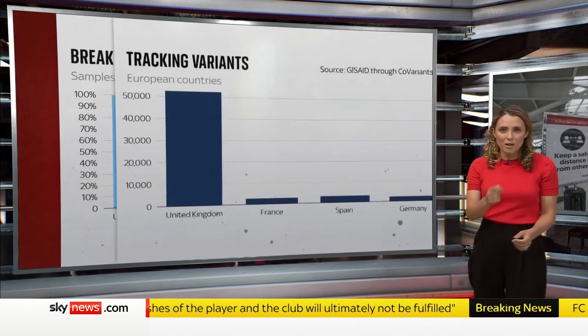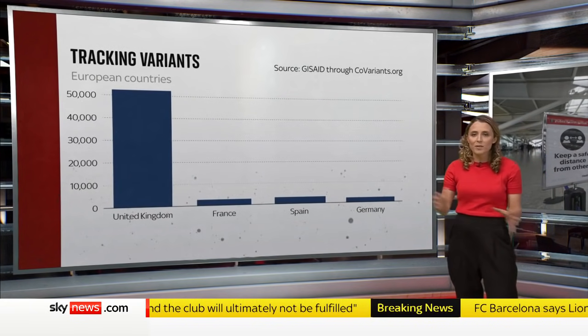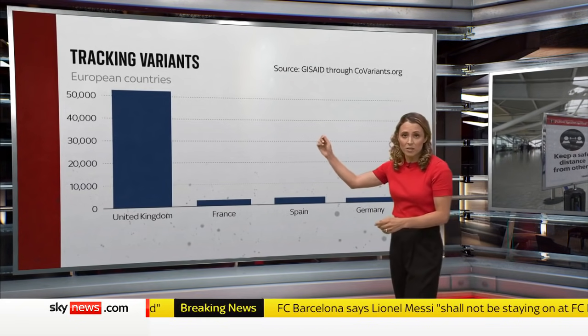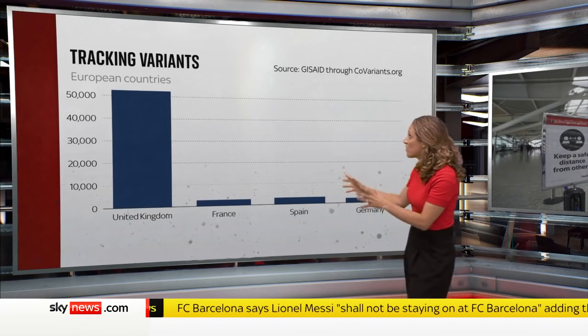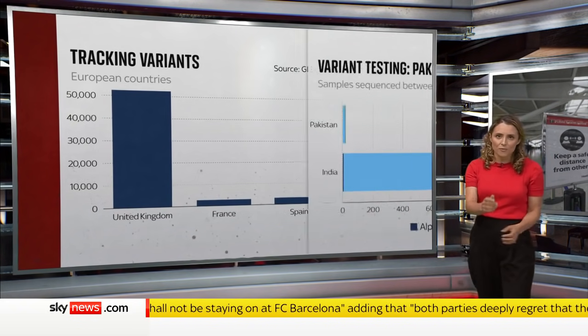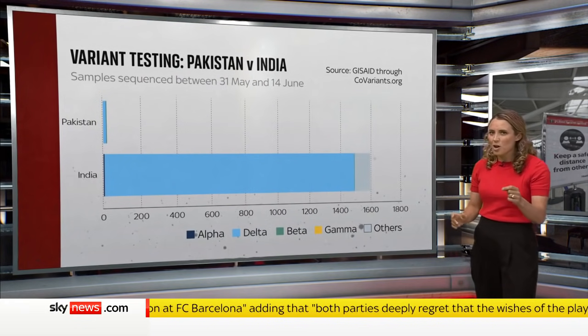In fact, when it comes to variants, what we don't know is every bit as important as what we do know. The UK has some of the best genomic sequencing in the world. As you can see, we're testing for variants far more frequently than our European neighbours. And finally, I want to leave you with this. This shows just how much we don't know.